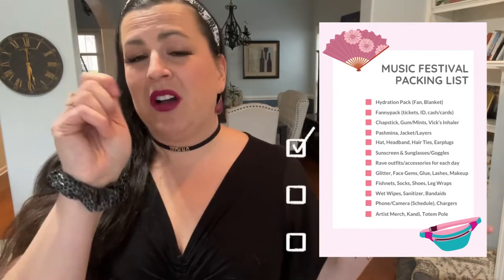Right here, this is kind of my little what to pack checklist. So once you have your suitcase, throw in your hydration bag, any other bags, all of your outfits, and then all of these items here, and you can kind of just check them off as you go.